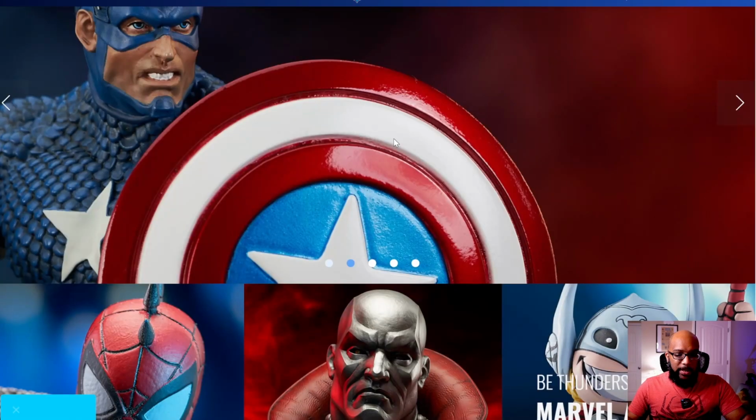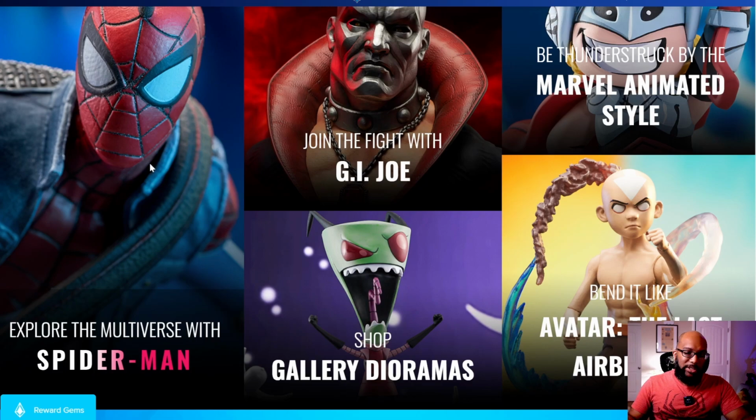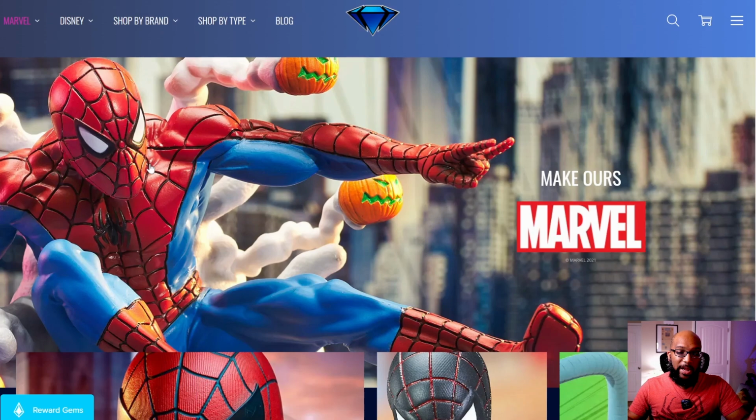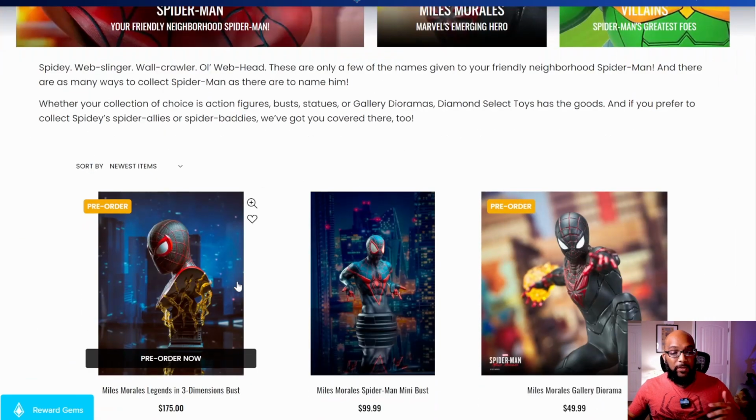All right, so we got a lot of stuff going on here, but they do a lot of busts. Let's check out this Spider-Man stuff. They do a lot of busts. The Marvel Select figures are like the traditional action figures, and then they also do statues, and the prices are not extreme. They're not crazy prices. I think that they're affordable, and the variety is good too.